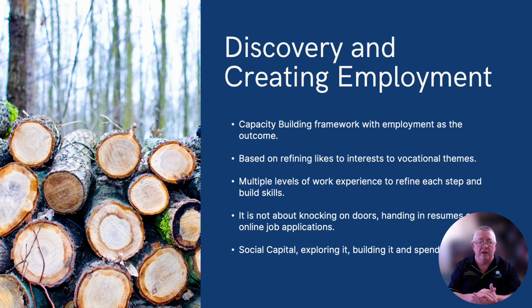And we know in our schools program, for instance, and even for the young people that are not in school, we use work experience, yes, to help isolate interests and vocational themes, but we also use it to build capacity. And as we're building capacity, we like those work experiences to get a little bit more complex all the time, because we're building a complex skill set, which really is about building employability.